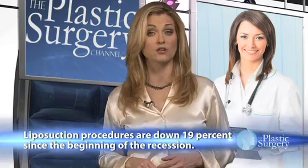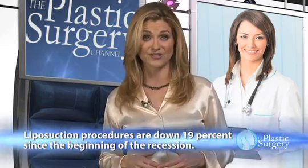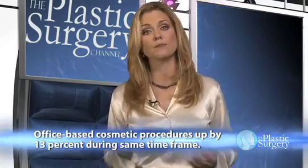Although the American Society of Plastic Surgeons recently reported that liposuction surgeries are down 19% since the beginning of the economic recession in 2008, office-based cosmetic procedures have increased by 13%. And so, in time, the popularity of brand name treatments and the convenience of in-office procedures may drive more people to get liposuction and offset the downward trend.